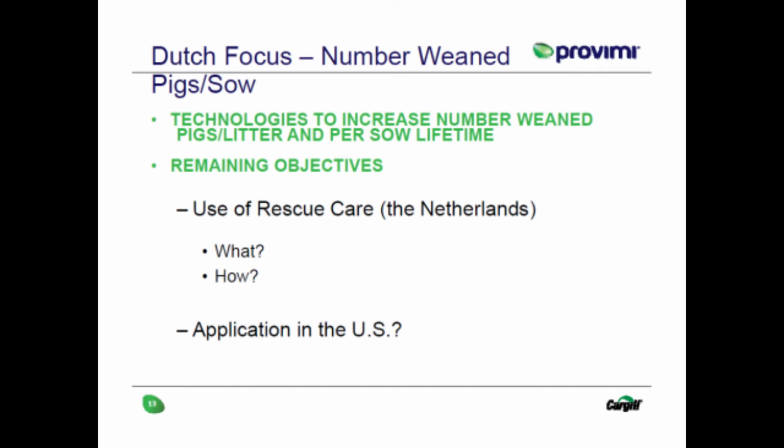Okay, so that sets up the context of why they do what they do. Now the next few objectives will be what they call the rescue care system in the Netherlands, what it is, how they use it, and then whether there are potential applications in the US, which our group is just starting to explore. Obviously, there are some differences between the two countries, so we're putting those factors together to see which might be applicable in the US.